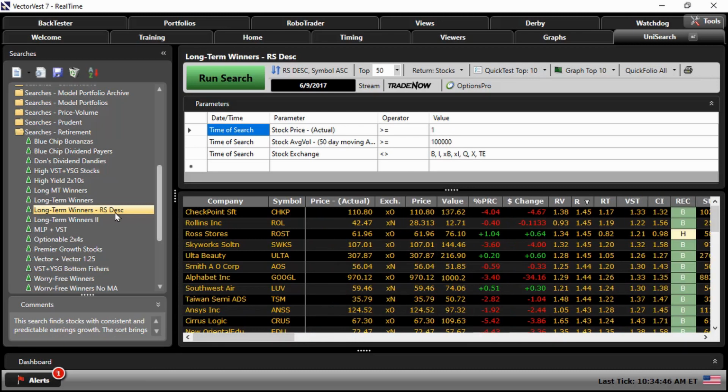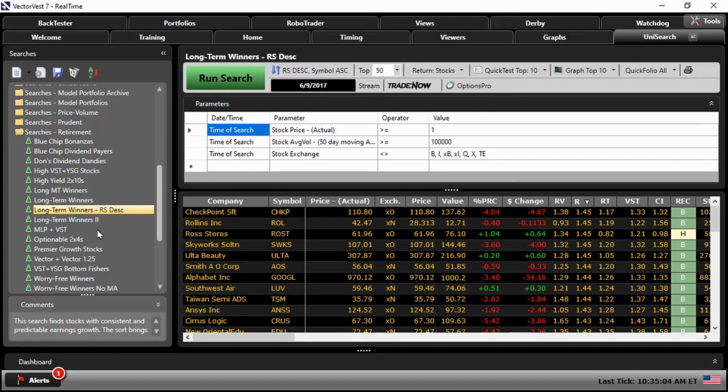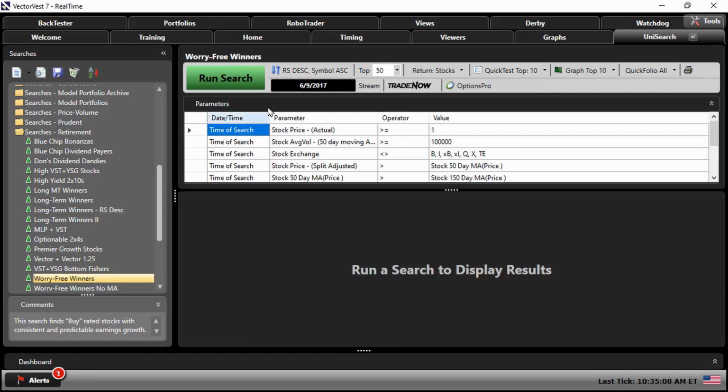Long-term winners is a great search to look at. Sometimes I like to quick test the top 10 from that date to this date. Again, this involves no money management techniques or strategic defensive measures, but you'll see a nice return of over 54%. Another great search that focuses on relative safety is worry-free winners.